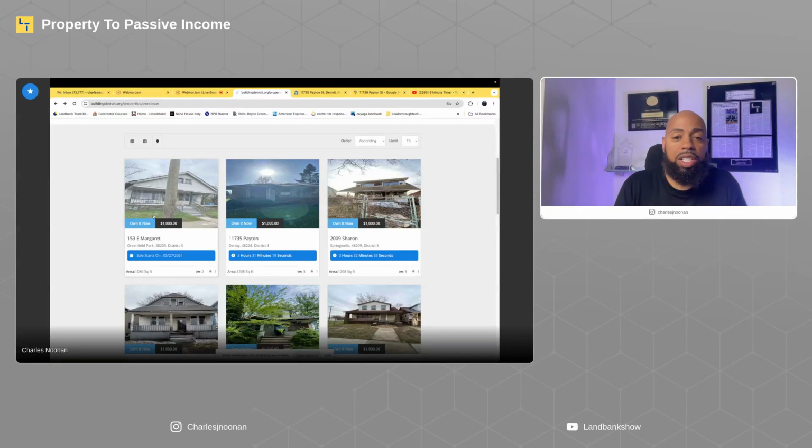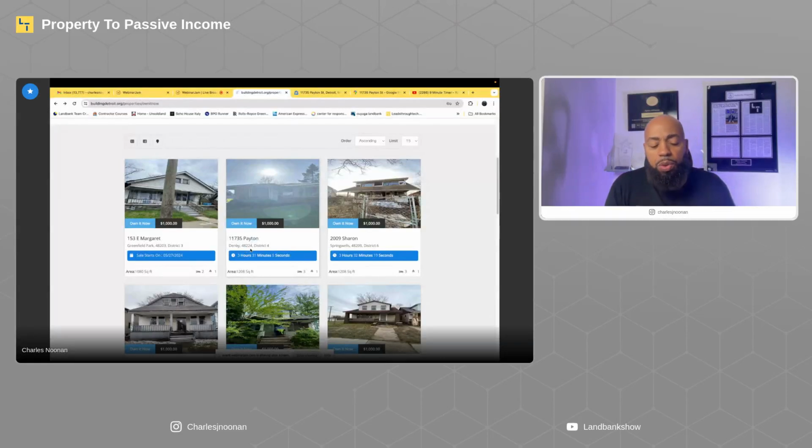All right, so this one just ended. This one was 153 East Margaret Street. This property right here is 11735 Peyton. It's in Detroit, 48224. That is District 4. Okay, so here's what you do.